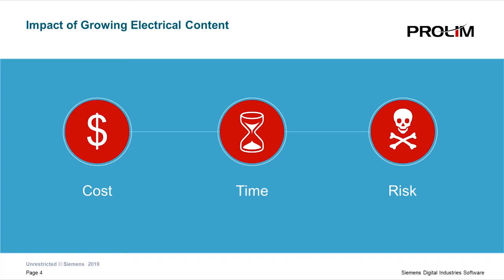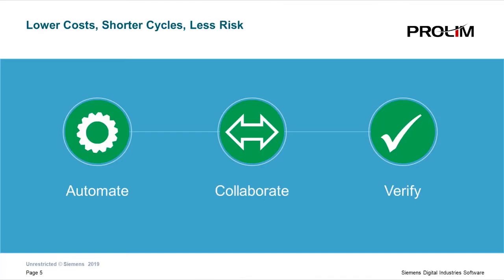With our tools, we attempt to address these issues through the use of automation, collaboration, and verification. The overall goal is to reduce your design costs, design cycles, and risk to avoid the types of disaster scenarios like the one that was just highlighted.